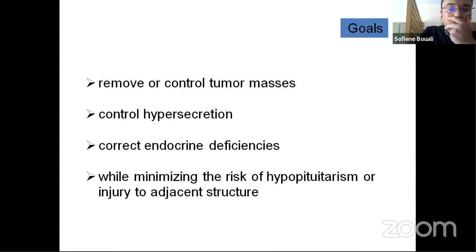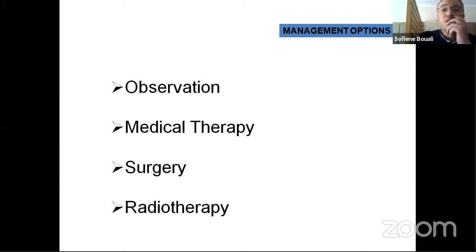So, for the management of this type of tumor, the goals of management are to remove or control tumor mass and control hypersecretion, and correct endocrine deficiencies while minimizing the risk of hypopituitarism or injury to adjacent structures. What management options can we describe for this type of tumor? First, we have observation, which is a kind of management for some cases of large and giant macroadenoma. We have medical therapy options, and we have surgery and radiotherapy, which were described by our friends from Algeria.